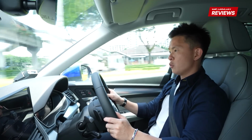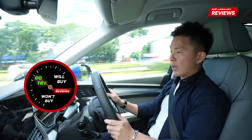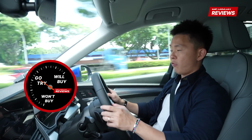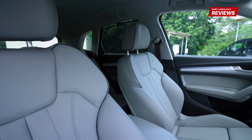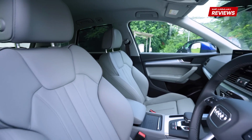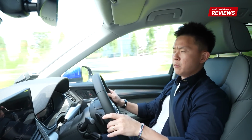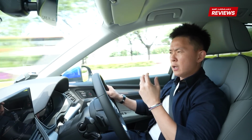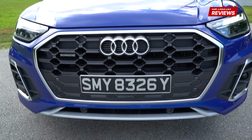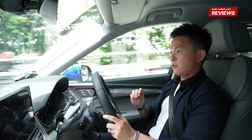So, the most important question of all: will buy, won't buy, or go try the Audi Q5? My answer, go try the car, because it's mighty luxury. I love just how minimalistic and modern the cabin really is. There are a lot of smart things inside the car. The attention to detail is just impeccable, and I've always appreciated Audis for that.